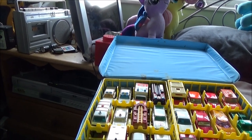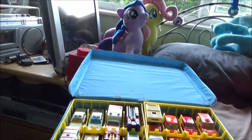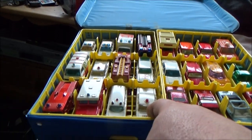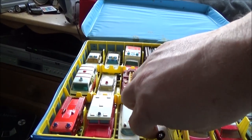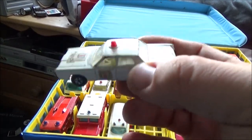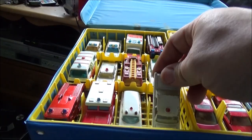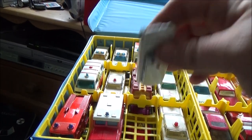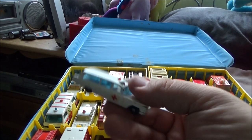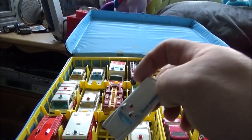This ladder likes to be a pain. That solves that problem. I've got a few various old emergency vehicles here. I've got some Mercury there, a little single red dome light on the roof, and a little guy in there, a little police officer. I've got this good condition Cadillac ambulance. Again, it's not mint, but in good condition.